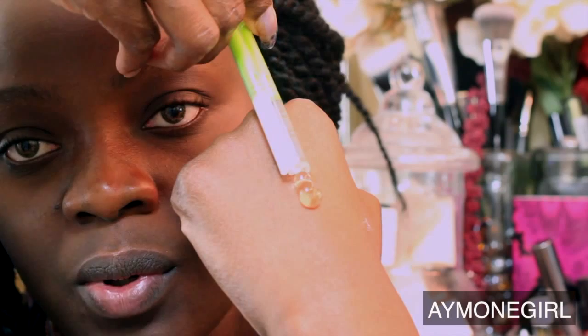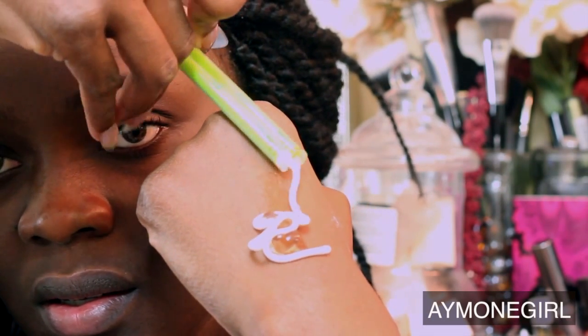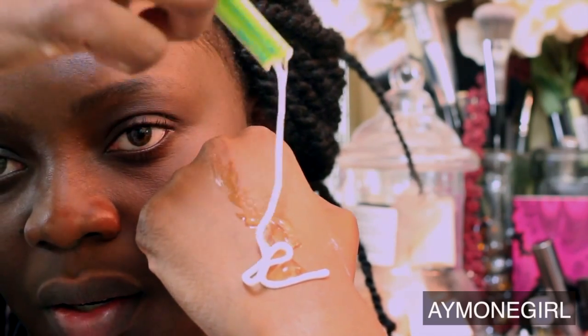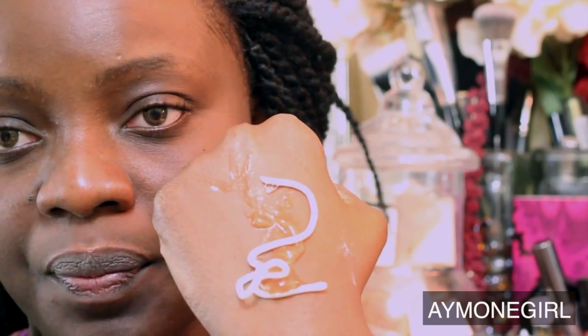So what you have to do, you actually are going to have to squeeze both sides out like this. You get all of it out. Alright, and then you're going to have to mix this and use it, okay?